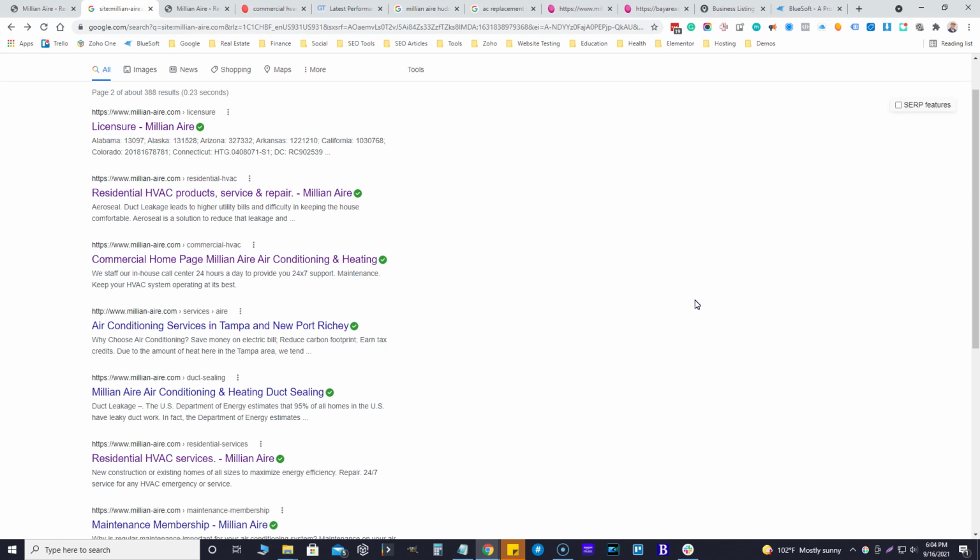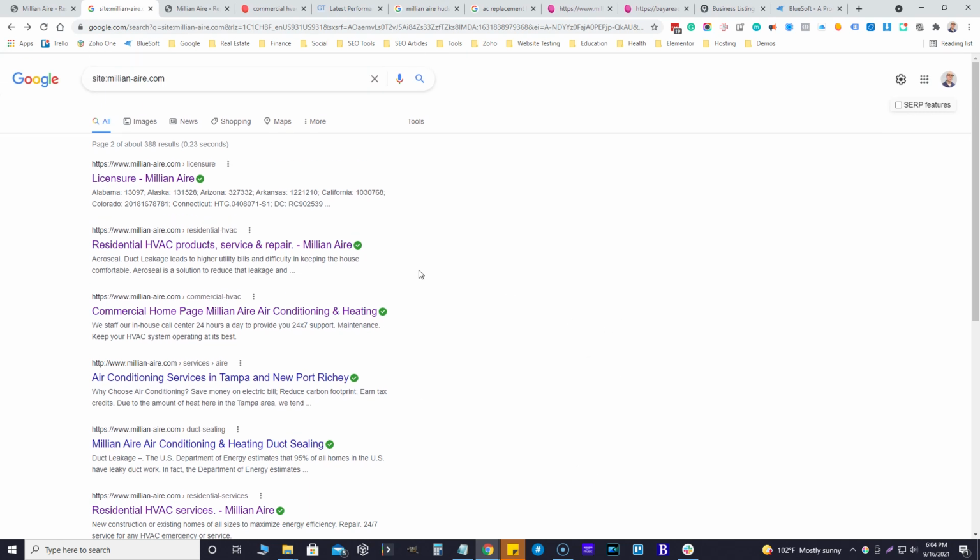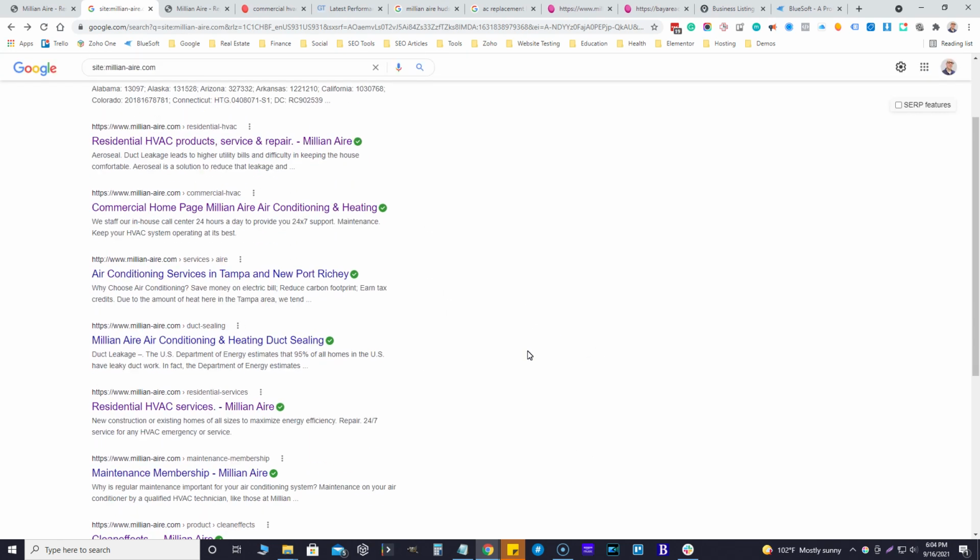You guys don't have a lot of domain authority, so it's going to be hard to rank for more competitive keywords. But then again, in your service area, some areas aren't too competitive. Obviously, Tampa is going to be more competitive than, say, Hudson, where you guys are at. So it just depends. And obviously, this is a good example of using a good heading or title tag right here. So air conditioning services in Tampa. So that's a good one.